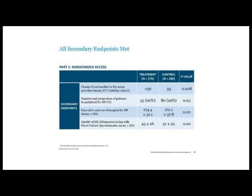That's the area under the curve for how their pulmonary artery pressures changed, and the control group actually went up. There was a significant change between the two groups. So this shows that not only did they reduce hospitalizations, but there was also an effect on the pulmonary artery pressures by monitoring them.